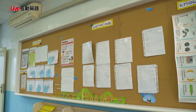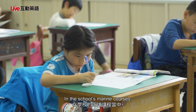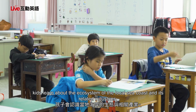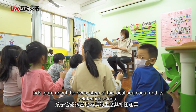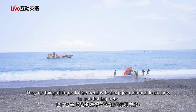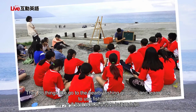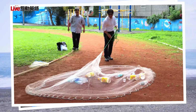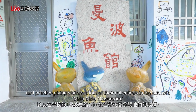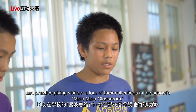In the school's marine courses, kids learn about the ecosystem of the local seacoast and its related industries. They do things like go to the nearby fishing grounds and learn how to use fishing nets, and practice giving visitors a tour of their collections in the school's Mola Mola classroom.